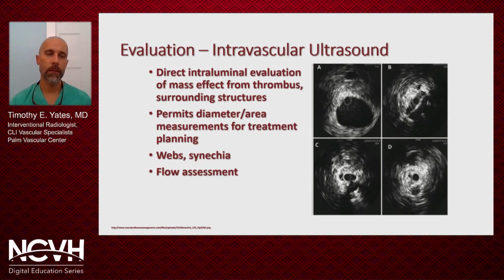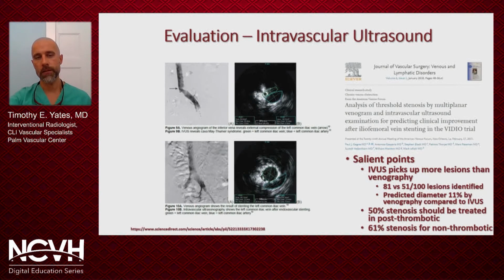So just a quick tidbit about endovascular ultrasound. In my venous practice, as is, I presume, all the panelists for the venous section here, are probably intravascular ultrasound zealots, simply because you really get real-time imaging and direct evaluation of the intraluminal structures as well as the surrounding structures. Sizing and flow are also a couple of things that are extremely useful in real time when we're treating patients.